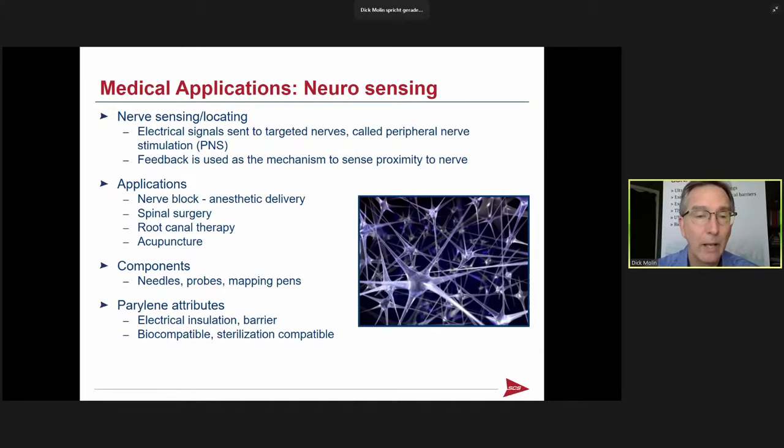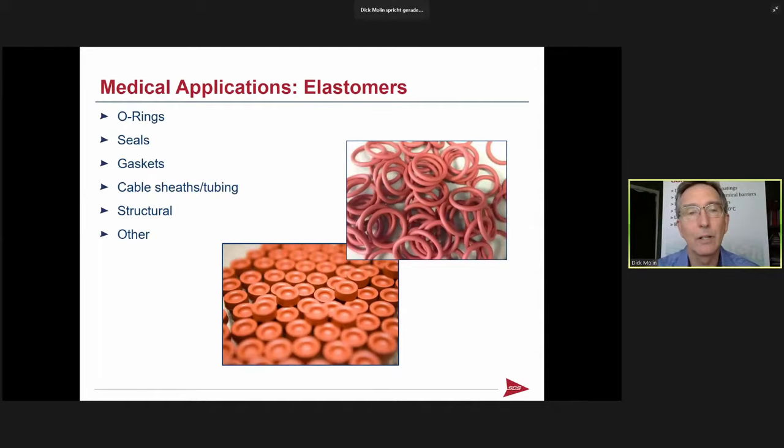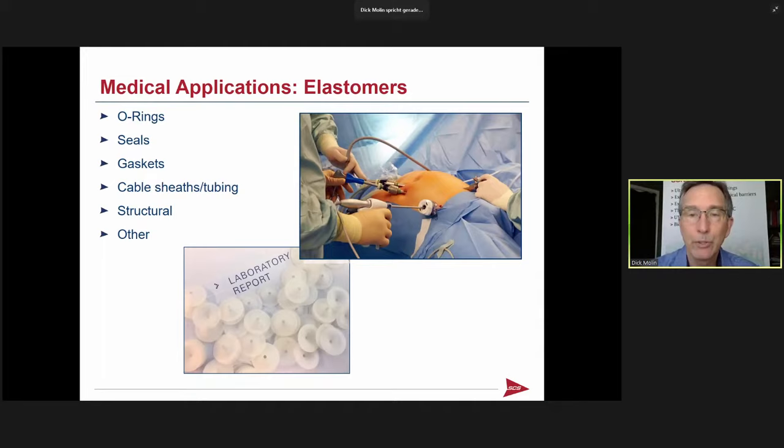And then last but not least are elastomers, where we have a variety of different types of molded parts. I'm going to go quickly through these last three slides. One would be for endoscopic port seals, where the tools that go into the abdomen need to create the right seals so that the abdomen can remain expanded with gas so that the surgeon can see what they're doing.